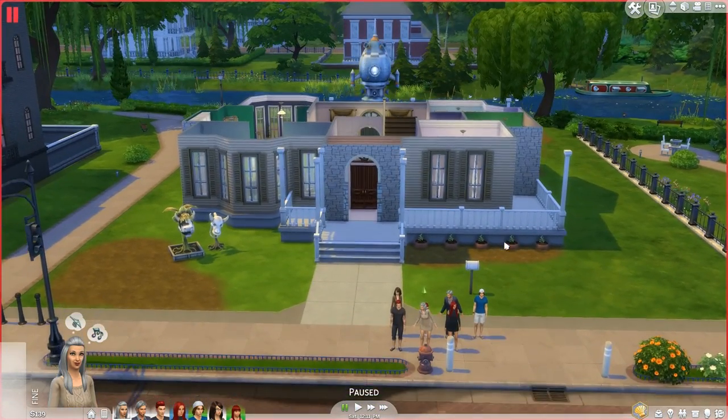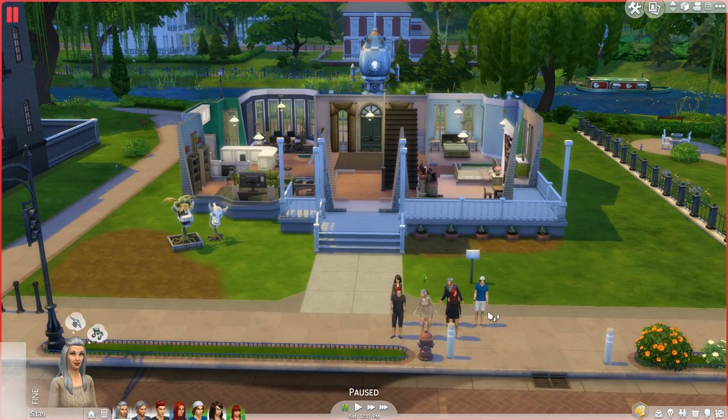So if we head down to the first story, like I said, I did not have a lot of simoleons to decorate with, so it will be more furnished and pleasant in the future. I couldn't really do anything right now, but you know, it's coming.